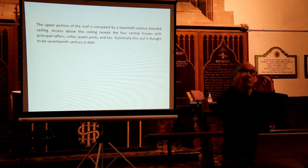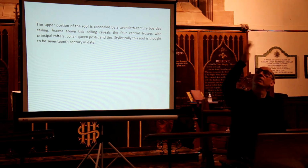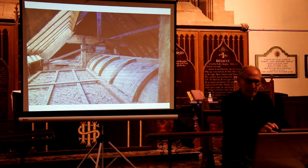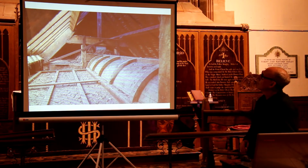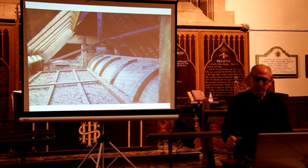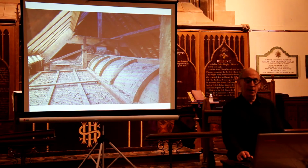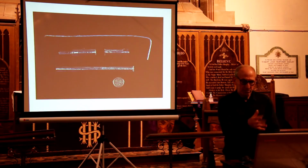It's concealed from down here. You can't see it from down here. This is 20th century boarding. But above, there are these elements, these trusses, these main timbers, just about here, collar pieces and principal rafters, which we were able to get to when the roof was off. Luckily, and we core them with the corers.